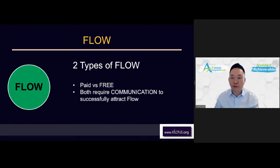One person wants to pay for their patients. Okay. Either way, it requires communication, right? What you put in your copy, your Facebook ad, your Google ads, those words are communication. Smiling was communication. It's just a different form of communication.